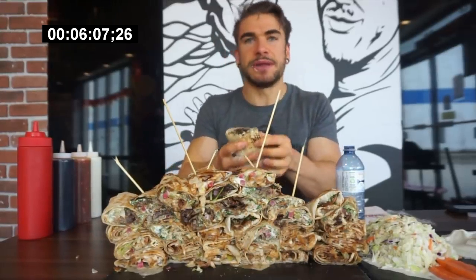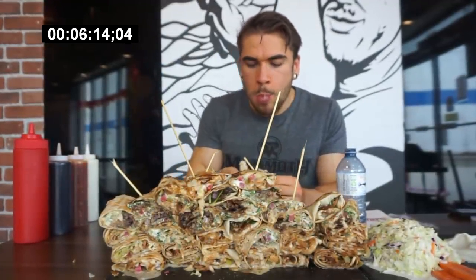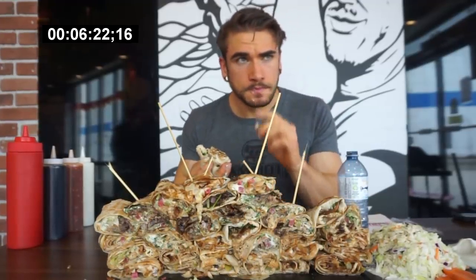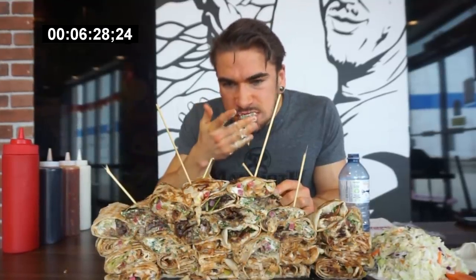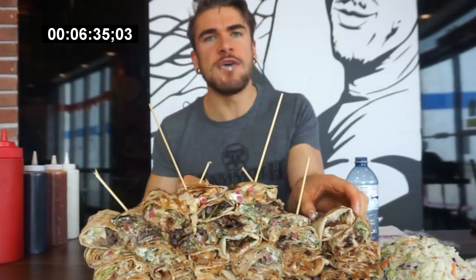All right, now we're getting into some of the lamb, which looks very delicious. Oh man. Those flavors really come from that tahini. Very, very good.